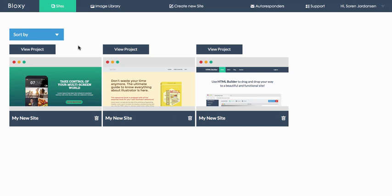Back out here on my sites, and I just wanted to reiterate that you can use Bloxy to build as many sites as you want. There are absolutely no limits in here. You can build thousands of sites with it if you so desire. And with all the different blocks you get, there are many different combinations you can do, and of course you can customize them to create even more different combinations and sites.